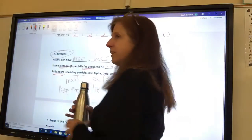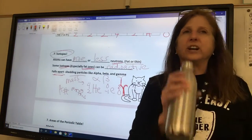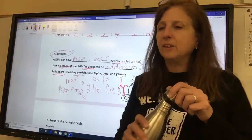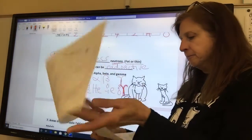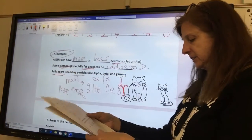These are Greek letters. Isn't that fun? Don't you feel smart learning a little Greek? It's Greek to me, right? So that's what those are. Now then, I think we got all of that. Got all of that. Okay.